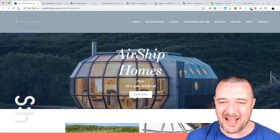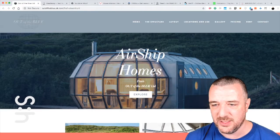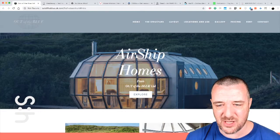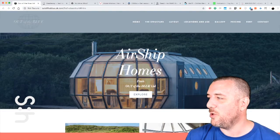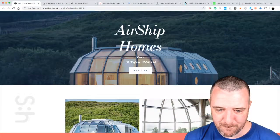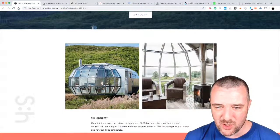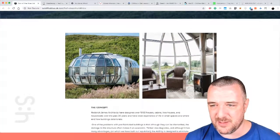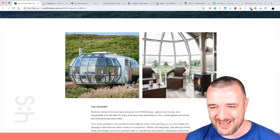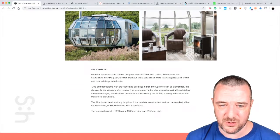Alright, next up is Out of the Blue, the airship home. This is gorgeous. I just love the whole styling of that front end. It looks like what you'd expect the Nautilus to look like, right? Stunning house. I'm not sure how cold that gets. I know you've got a heater there, but you've got a lot of metal in there. I wouldn't want to be walking around on that floor.